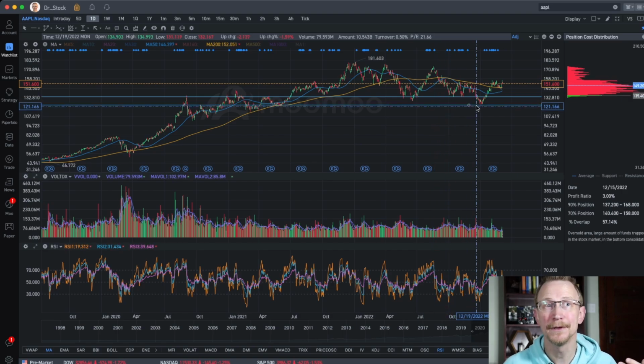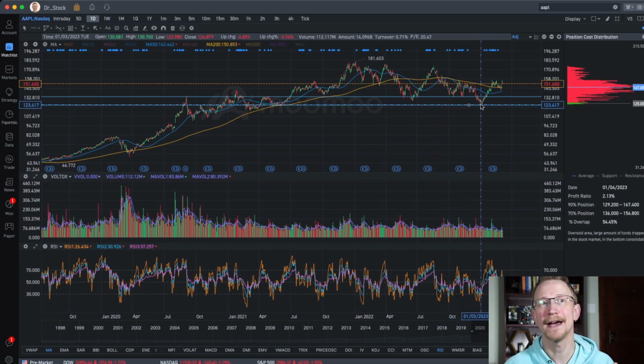So in even the more recent worst of times that we've had, there was really strong support found there. Now, mind you, the market also started turning at that point in time, which shows us the market influence that it has on Apple's price. So if we see the market draw down, like let's say that we enter some sort of serious recessionary times, even if it's a mild recession and the market draws down, Apple's going to draw down with it.